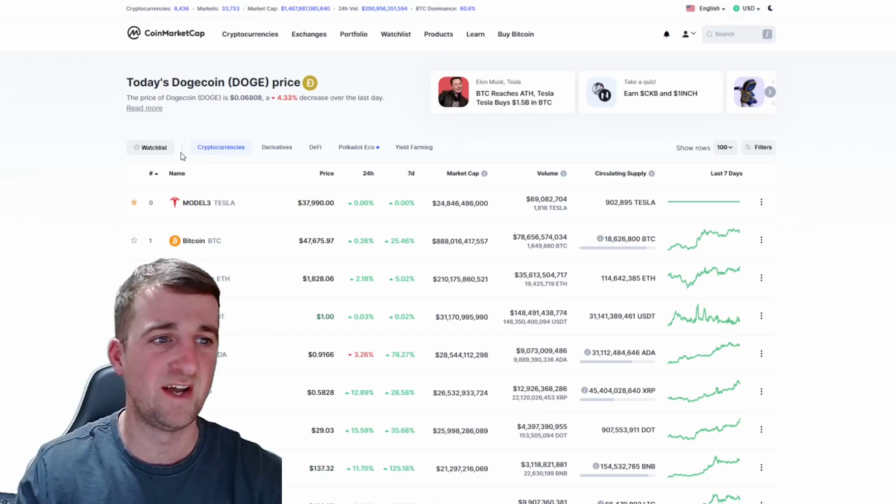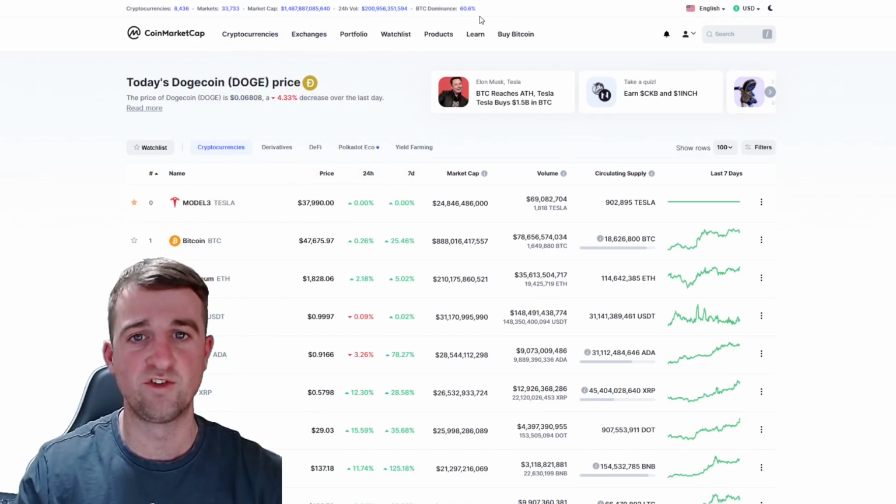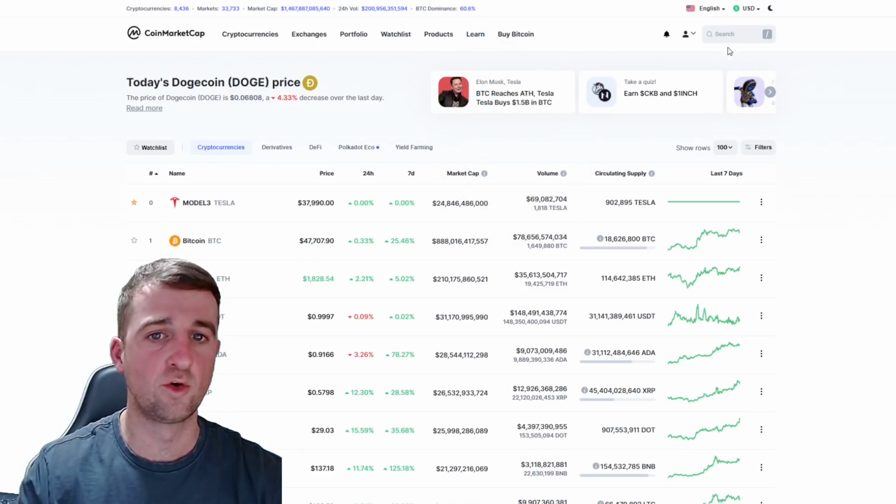So things are starting to get tasty now. Altcoins are popping off everywhere. The market cap is increasing. Dominance is dropping, which is good for altcoins. So things are looking good. So today we're going to take a look at graph. We'll have a look at some key statistics first.